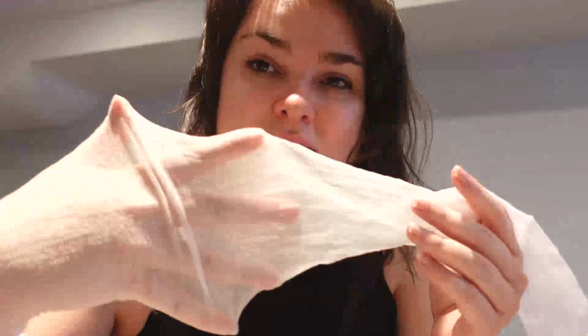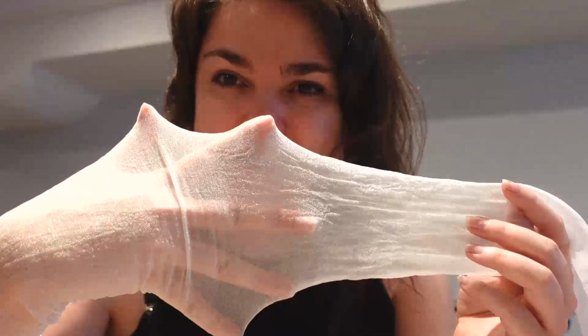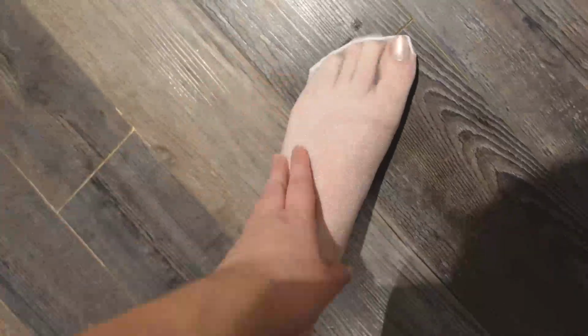Now, how random is this? White, but not just white. It's like a little bit sparkly. Yes. So those ones are very, very sheer. I want you guys to see the sparkle on these because that is so cool. Although the downside is it definitely makes them a little bit more rough. But what do you guys think? Do you think these would be cute for like a holiday look since they're a little bit reminiscent of snow?